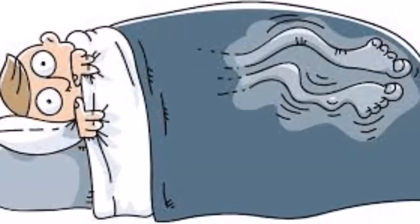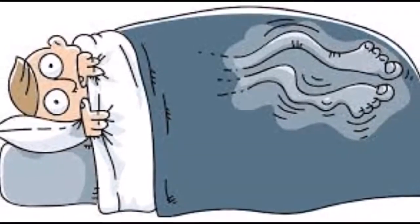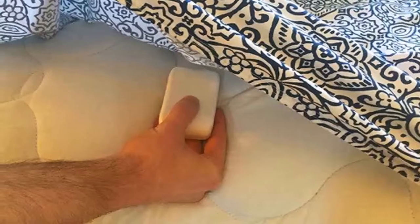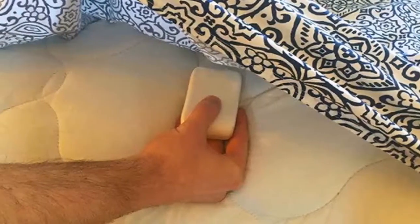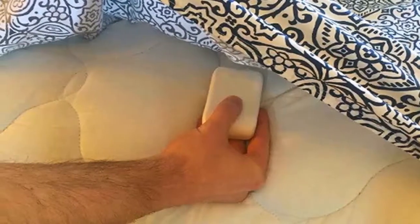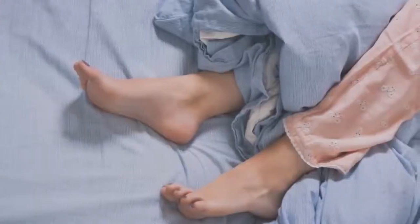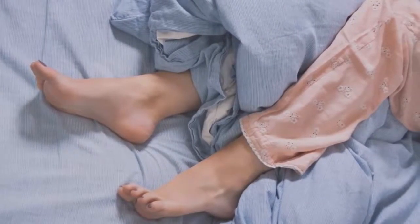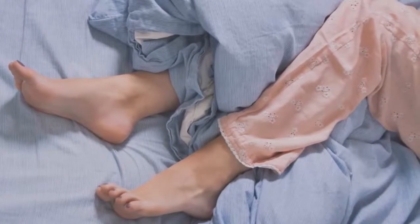Note, you should know that there are some things which you can do and they can help stop both restless leg syndrome and leg cramps from happening at night. Some of these include massages, a warm bath or shower, drinking enough water, and eating right. And yes, there is one simple thing you can do tonight that will stop restless leg syndrome and leg cramps.